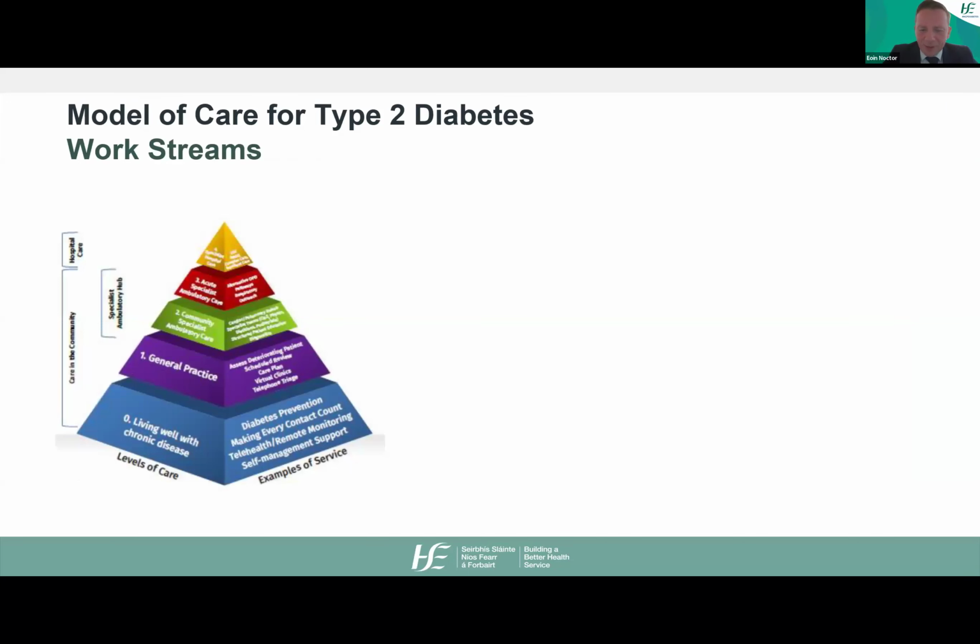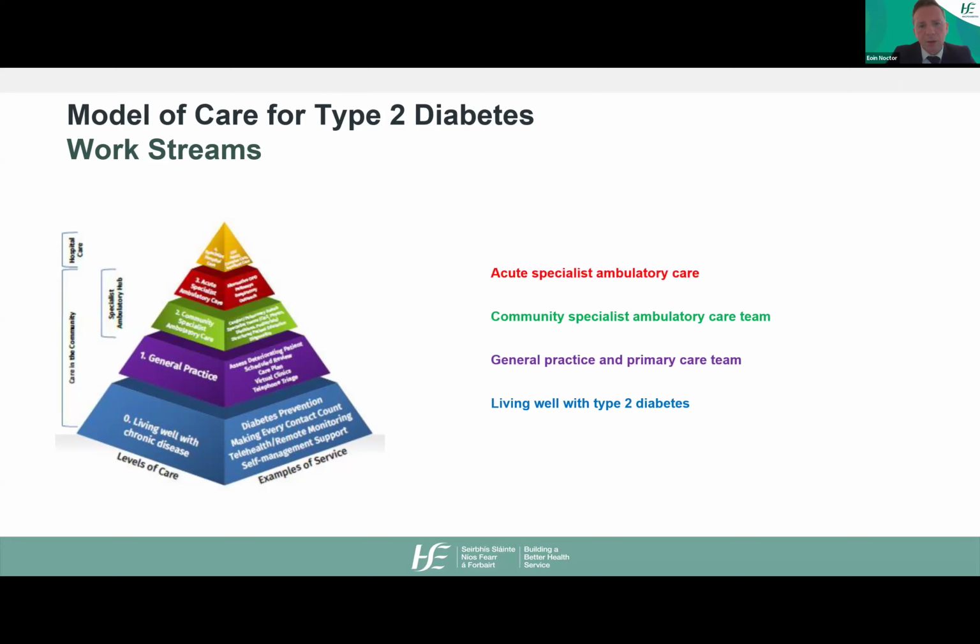This pyramid is familiar to, I think, everyone now, but I won't dwell on it. Dr. Sarah O'Brien and Dr. Siobhan Green have alluded to this in their excellent presentations this morning, and thank you. But this provided us also with a way to divide up into work streams. So we had level 0, living well with chronic disease, so living well with type 2 diabetes, the general practice and primary care team, community specialist ambulatory care team, acute specialist ambulatory care, hospital-based and specialist hospital care. So this provided us with a very natural breakdown of the work streams.